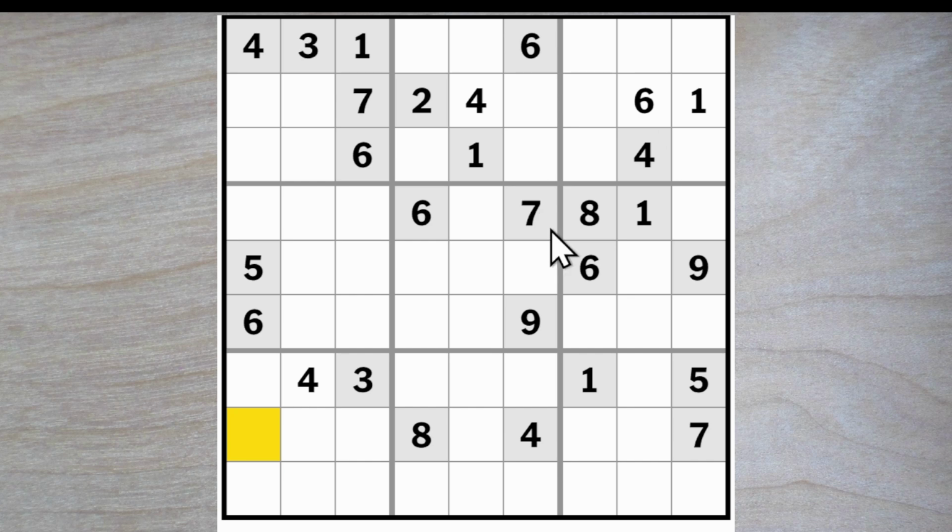And a 7. I'm seeing a 1 and a 7 blocking across, 1 and 7 blocking down, 1 and 7 go here. And that gives me, because of the 8, an 8 here or here. Let's try and remember that, while we also know that a 1 and 7 go in 2 of these 3 squares, like so.